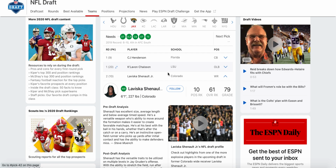So getting a guy like Laviska Shenault, if you can help him stay healthy, him and DJ Chark will be absolute, I mean, insanity to watch, especially if you keep Gardner Minshew and he progresses as a better quarterback. I mean, now you have the most entertaining things to watch. Is Gardner Minshew, this entertaining guy, throwing to Shenault, Westbrook, Chark. I mean, even got Tyler Eifert. It's a solid offense.